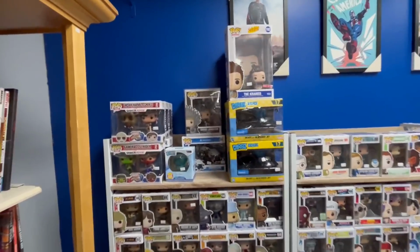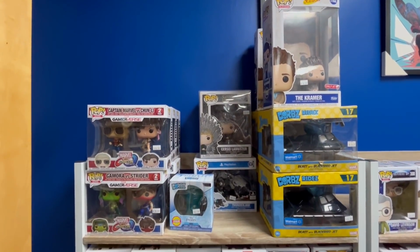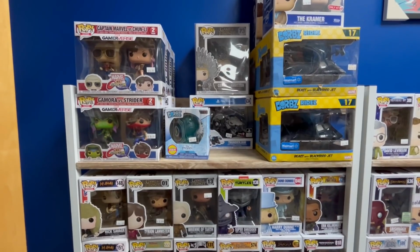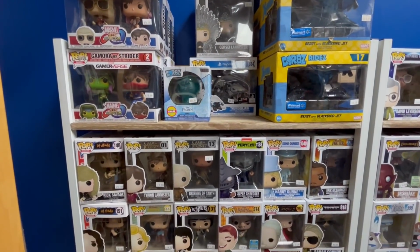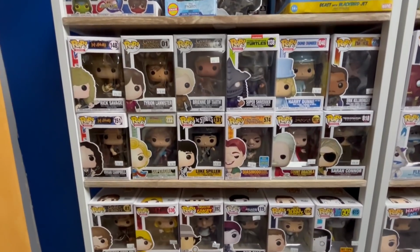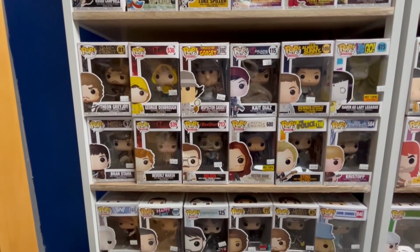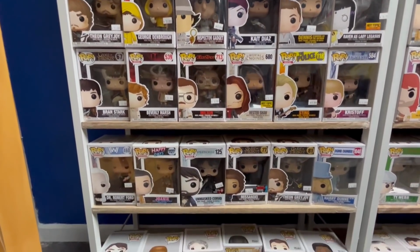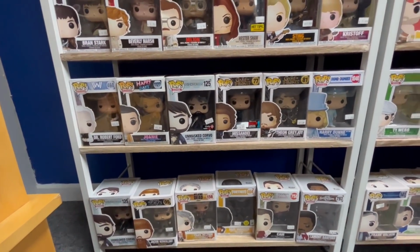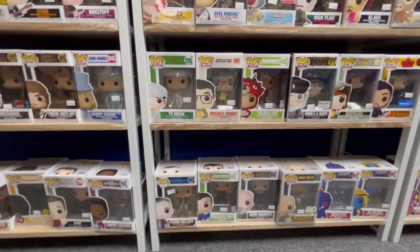And then here was the pop section. Nothing too crazy. I remember Gabby seeing something in there. They had a couple of the Pop Rides, which was kind of cool. Dumb and Dumber. Ninja Turtles. Gadget. They were definitely not really wouldn't fit our collection, let's put it that way, for the most part. Or we had them already.